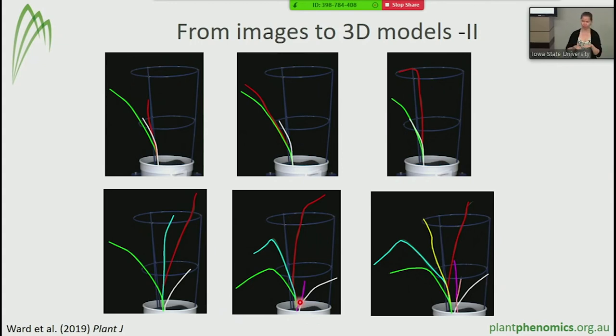So we're measuring from the base of the pot all the way to the tip. And also at the moment, we can't differentiate between a side tiller and the main tiller. So leaf five is not necessarily leaf five on the main tiller, but the fifth leaf to emerge. And in this case, that would be the first side tiller.